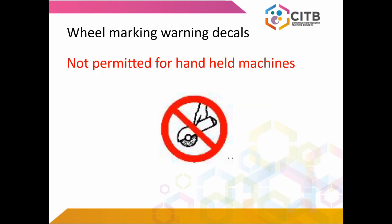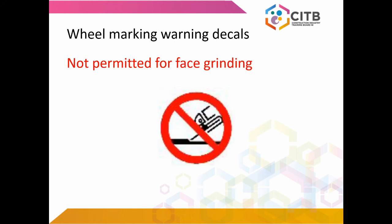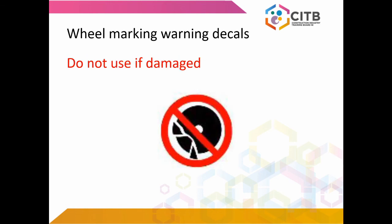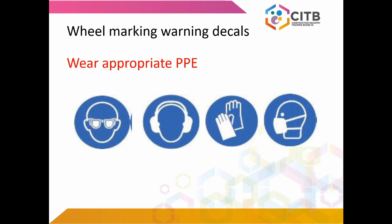We are now going to discuss a series of wheel marking warning decals. This decal means not permitted for handheld machines. This disc is not permitted for wet grinding. The disc is not permitted for face grinding. Do not use if damaged. Read the instructions. Wear appropriate PPE.